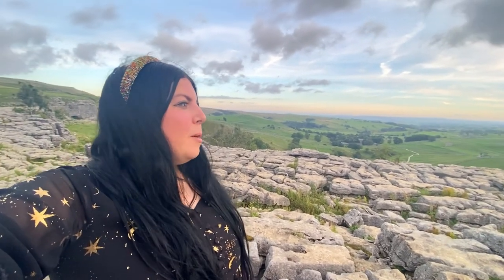So I am back at sunset at Malham Cove and it is so much nicer now for photos. The lighting is really soft and it just is so still. It's magical. I would highly recommend coming here either for sunrise or sunset, but obviously don't stay too long because it's going to get dark soon. But wow, amazing. I'm so happy.